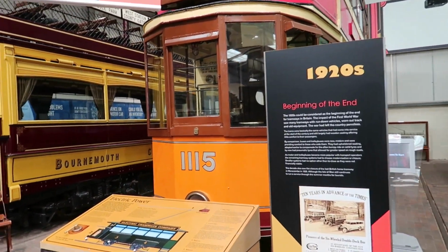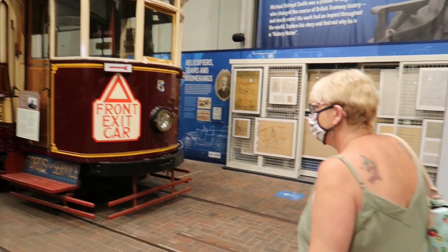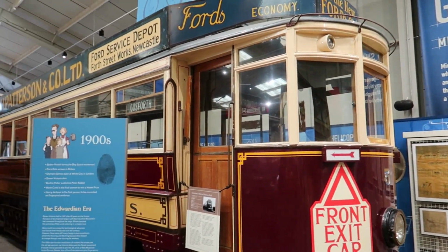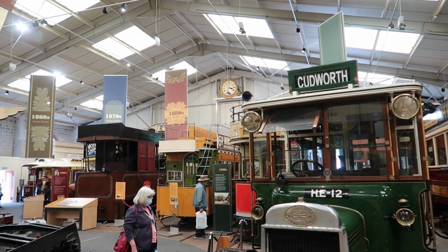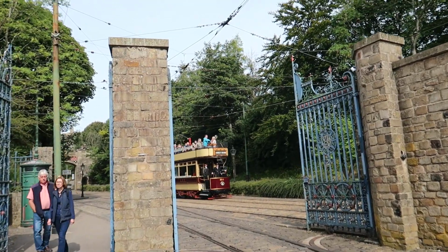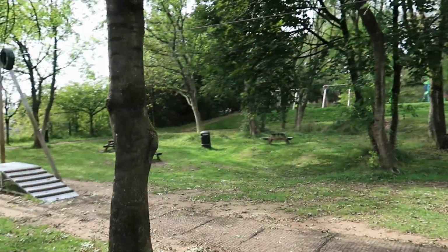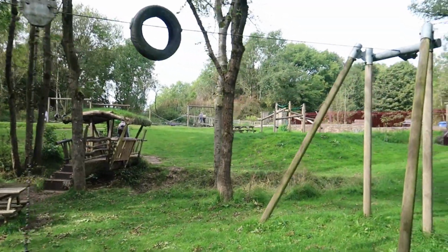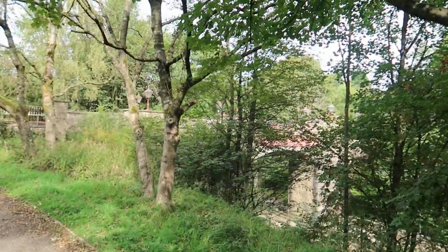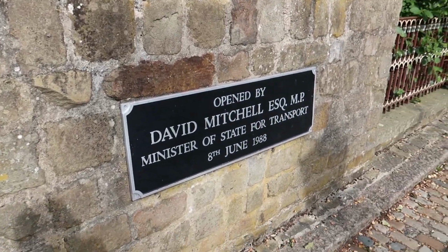1920 is the beginning of the end. Well, we're going further back in time as we go round, don't we? It goes back to the 1880s. Up the stairs and there's a children's woodland play area up here. Cool. And you can go across the bridge. Bowes Lyon Bridge. Opened in 1988.